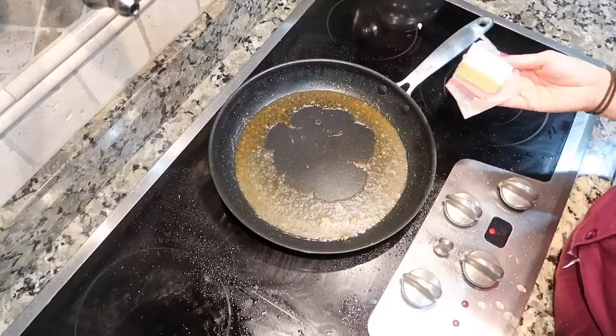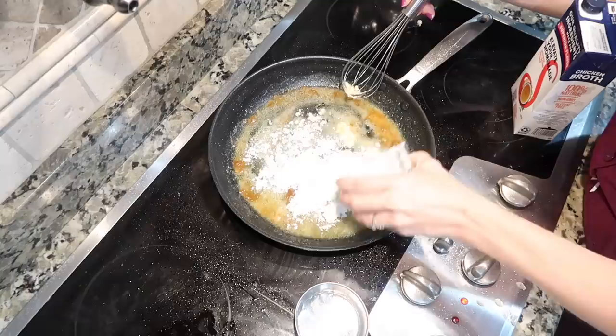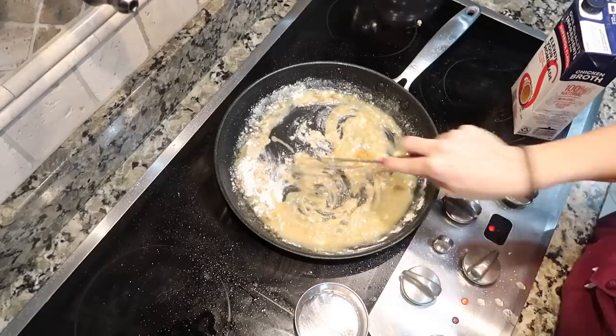All right, and this is the pan I cooked the chicken in. I'm gonna throw half a stick of butter in there. Making a nice creamy sauce here. Once the butter is all melted, we do equal parts fat and flour, so about 4 tablespoons of flour in here. We're making a roux for the sauce, and this is just going to thicken it up. I have to tell you, just the chicken drippings, this smells divine. I mean, it's basically gravy right here.